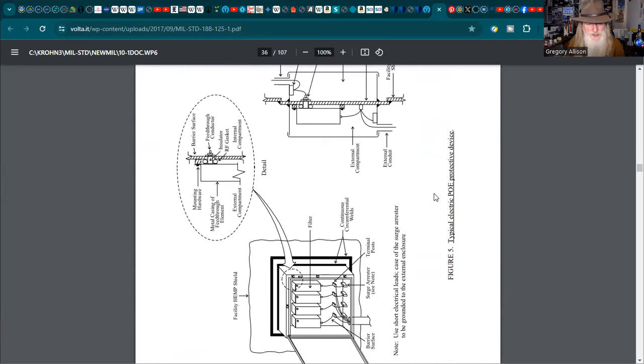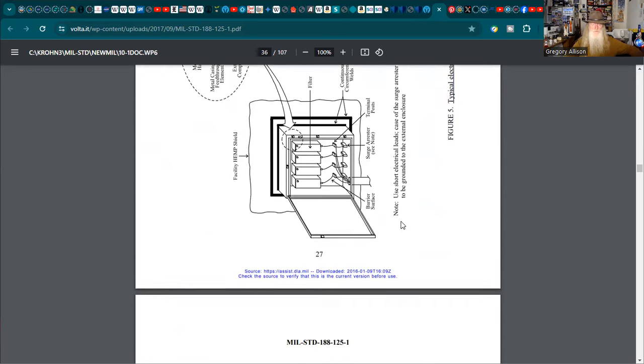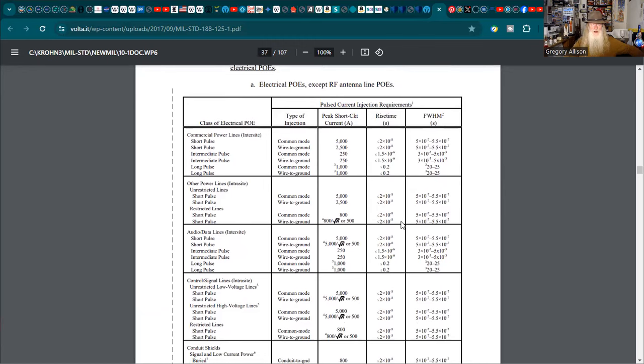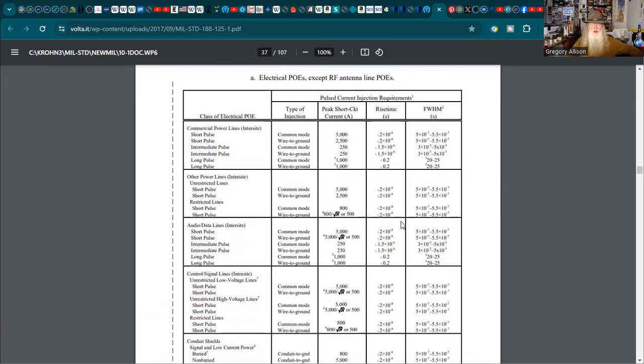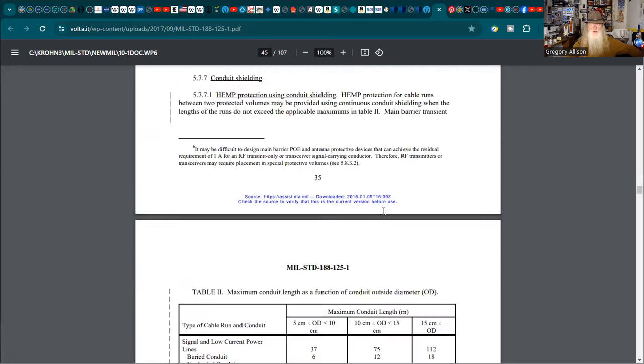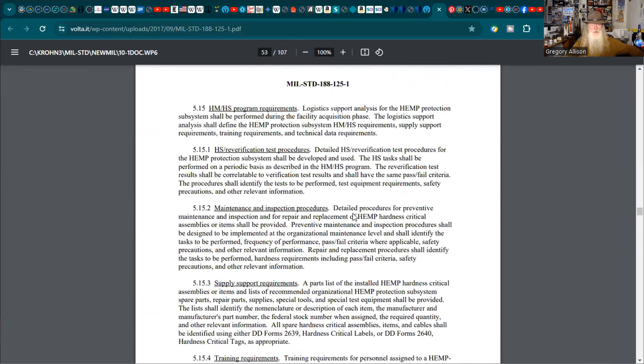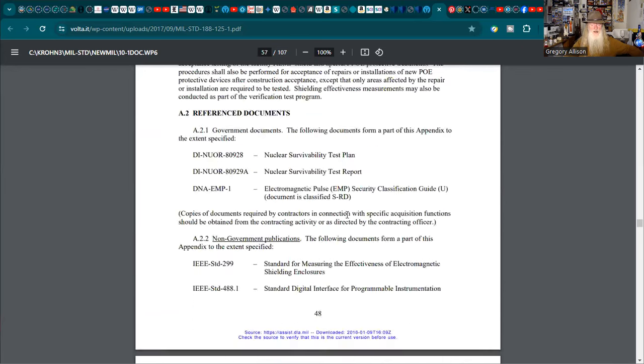Now, this shows how everything's connected, how it comes through your facility. This would probably be inside your facility. Facility HEMP shield. See, that's part of it. This is part of your test. Then we come down to here, and they go into great detail about these tests. If you scroll on down, it goes to the radiator susceptibility test.